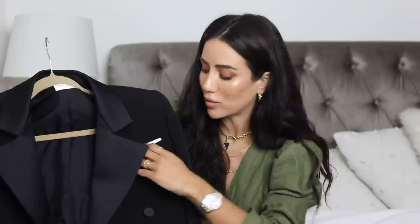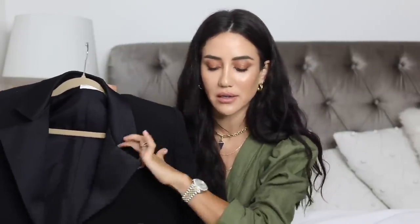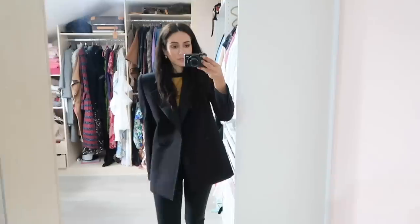Everybody should have a black blazer, but a well-made black blazer, because the difference that it makes is incredible. So this is more like a navy, and it's more like a casual vibe blazer, but then a more structured, more elegant black blazer that I have would be this Saint Laurent one. It has this white plaque here that you can see, like a white tissue, which you can do like this or like this, which I usually wear like this. Actually, I love this one.